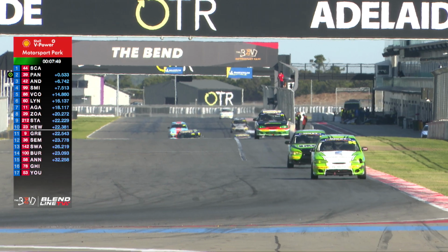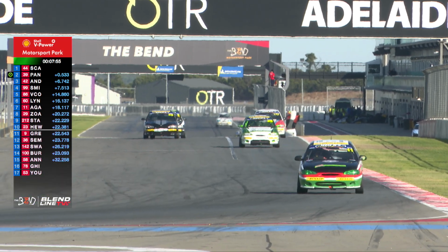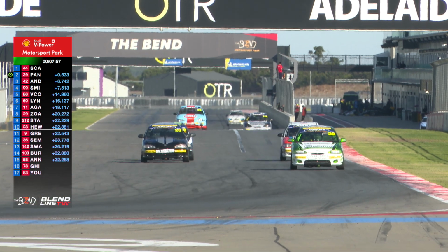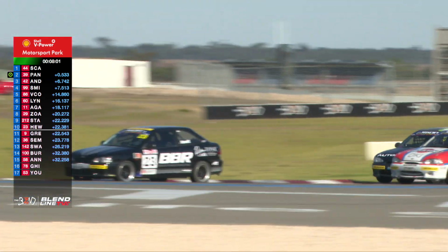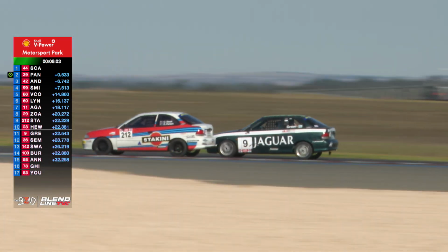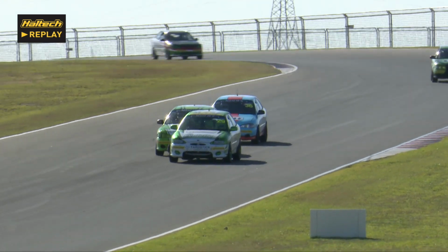It was a case of the people on the inside and the outside didn't know they were three wide. Only the person in the middle did, and they couldn't get out of it quick enough. And as they all sort of end up trying to find the same piece of tarmac, inevitable contact, and they send each other into each other, and around they go. Here's the replay.